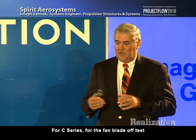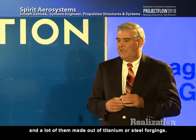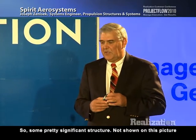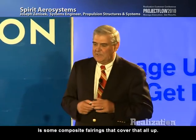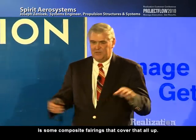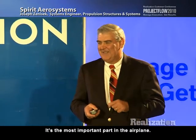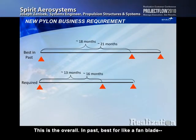For C-Series, for the fan blade off test that we'll talk about in a little bit, it's 21 major parts, and a lot of them made out of titanium or steel forgings. So some pretty significant structure. Not shown on this picture is some composite fairings that cover that all up. So this all blends into the wing. It's the most important part in the airplane. Keeps the engine there.